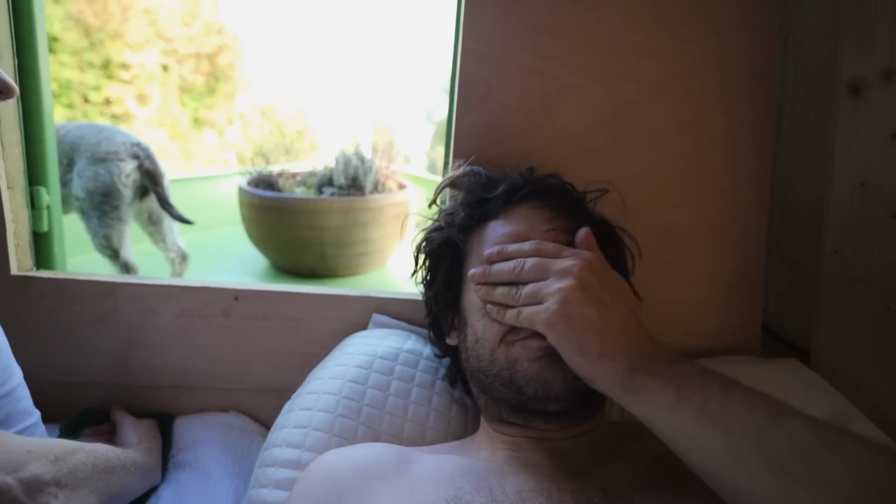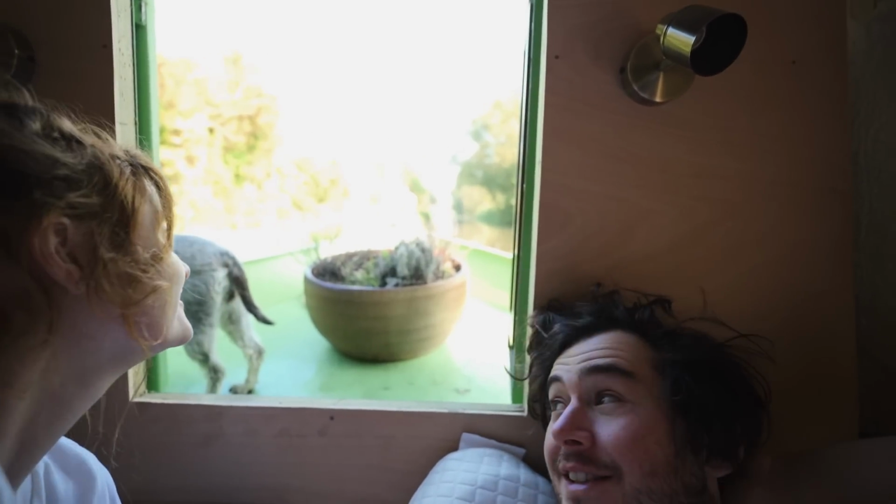Good morning. In case you can't tell, I've just woken up. But how beautiful is it to wake up and have a view like that out the front hatch? It's lovely, isn't it? It was the main reason why I wanted to design the boat like this, with the bed right up by this hatch looking out over the canal.